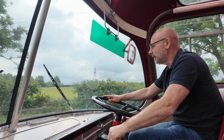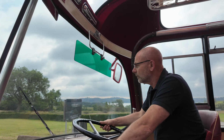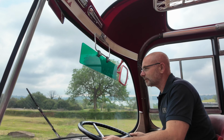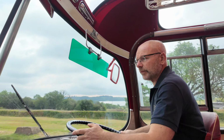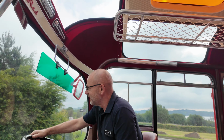Done a variety of things. Built rally cars on the lawn at the front of the house when I was a teenager, to building a Cobra kit car, and then 25 years ago, and I've done lots of other restorations. Some showman's living wagons for glamping.